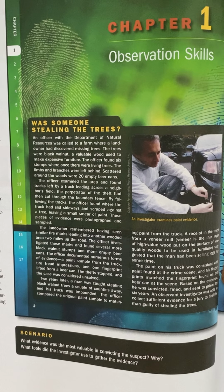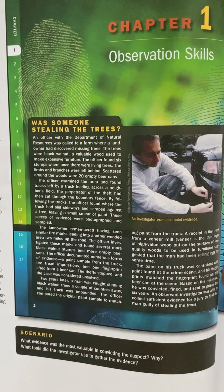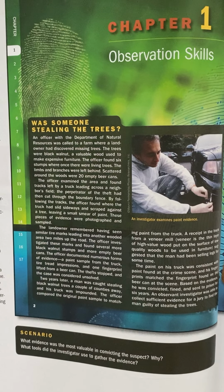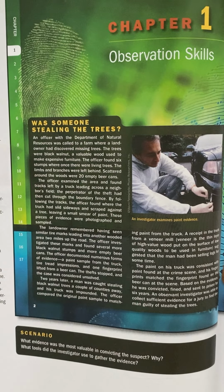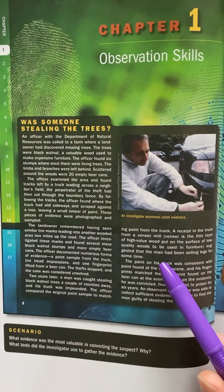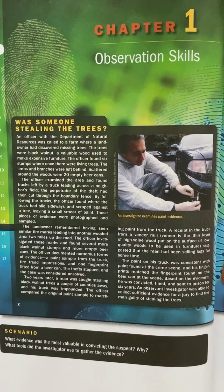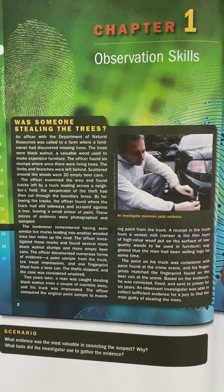2 years later, a man was caught stealing black walnut trees a couple of counties away, and his truck was impounded. The officer compared the original paint samples to matching paint from the truck. The receipts in the truck were from a veneer mill. Veneer is a thin layer of real, highly valuable wood that they'll put on a lower quality wood. It's used in a lot of furniture, so you don't have to pay the top dollar price for solid black walnut or whatever the wood may be. It suggested that the man had been stealing the logs for some time. The paint on his truck was consistent with paint found at the crime scene, and his fingerprints matched the fingerprint found on the beer can at the scene. Based on the evidence, he was convicted, fined, and sent to prison for 6 years.